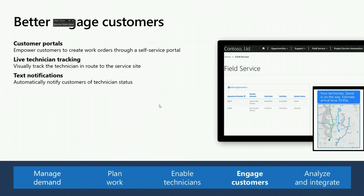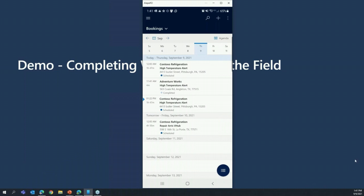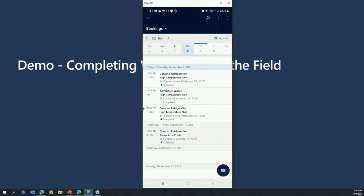So what I want to do is jump right into my phone, and let's take a look at what this app looks like. Everybody should be seeing my phone right now. And with that being said, you'll notice that I have a number of things to do today, especially since Hammonds keeps loading up my schedule.